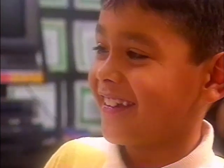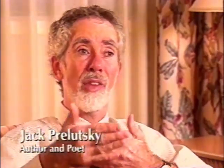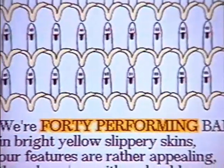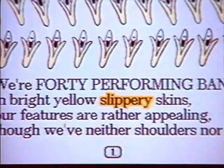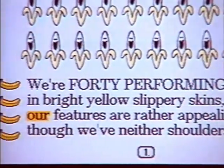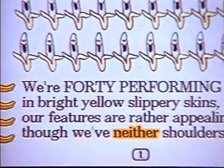For children, the interactive media will show them ways that they can behave with the world that they never suspected existed before. And who knows what might come out of this? The imaginative exploits of Prelutsky's 40 Performing Bananas offer many opportunities for interdisciplinary activities.